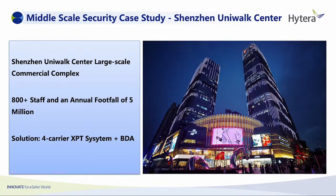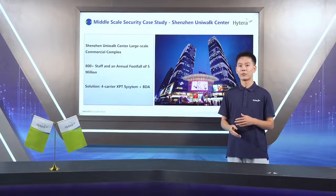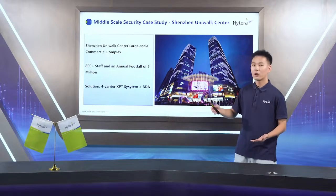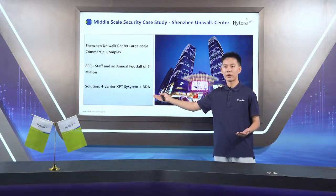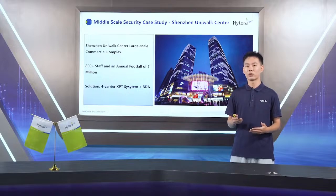This case is Shenzhen Uniwalk Center, a large commercial complex with an average annual foot traffic of 5 million and over 800 employees, which has a high demand for communication services. Therefore, we deployed a 4-carrier XPD system for them and used the BDA for indoor signal coverage to meet their voice communication requirements.